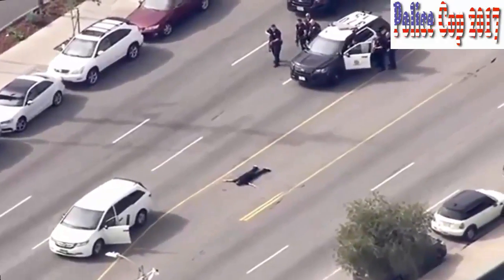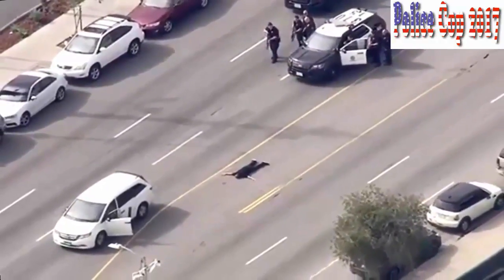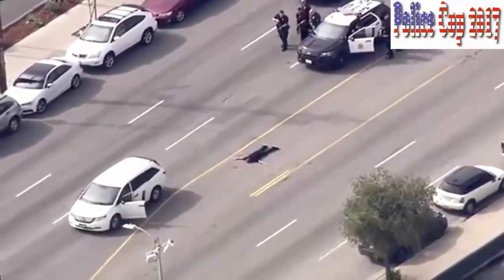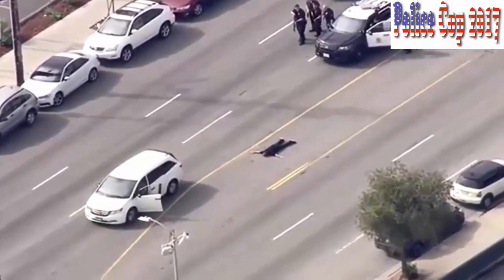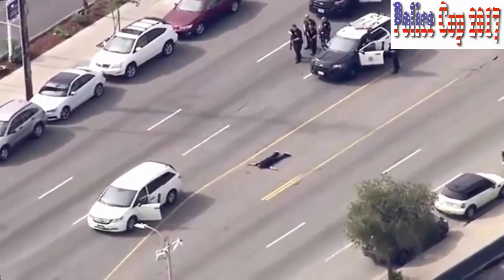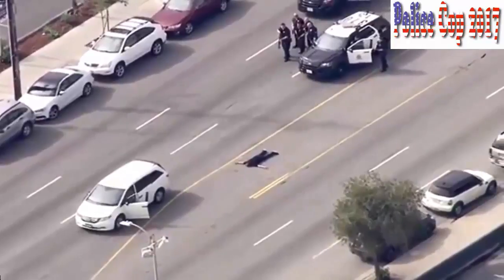Again, we don't know if there was anyone else in the vehicle here. To this point, we believe there was only the driver, but that was never confirmed. So hopefully that remains to be the case. But nevertheless, that will be something that the LAPD deals with at the point that they take the driver into custody. They will, again, clear the vehicle here.